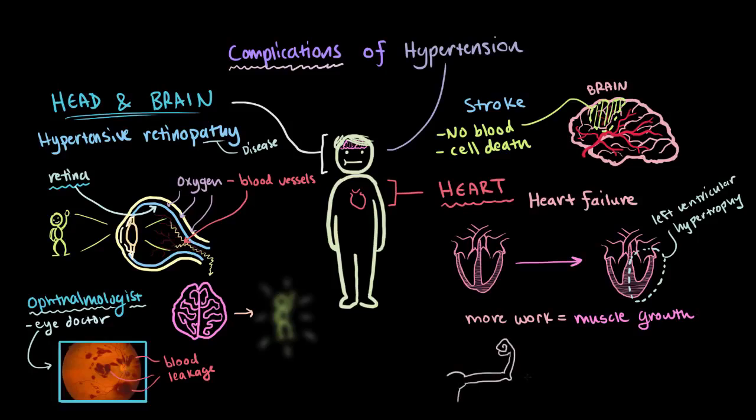Similarly to how your biceps bulk up from lifting weights, your left ventricle gets bigger from pumping harder. Unfortunately, though, hypertrophy of the left ventricle isn't a healthy adaptation to an increased workload. And this change in shape of the left ventricle actually causes a decrease in pumping ability, and that's when the heart begins to fail. Now, another major effect to the heart is coronary artery disease.